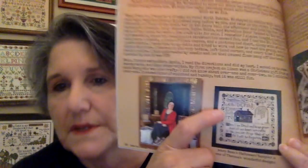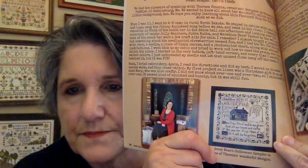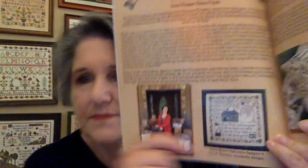Oh, that's another one that I have kitted. Jenny Bean's Halloween Sampler. That's pretty wonderful. And in it, there is a project. It's like a 4-page spread. There is a project that she designed that you can make. Also, Vanna shows you how to do some great finishing. There's a design by Teresa Kogut. Those of you who already have the magazine are like, yeah, we know. Move on.